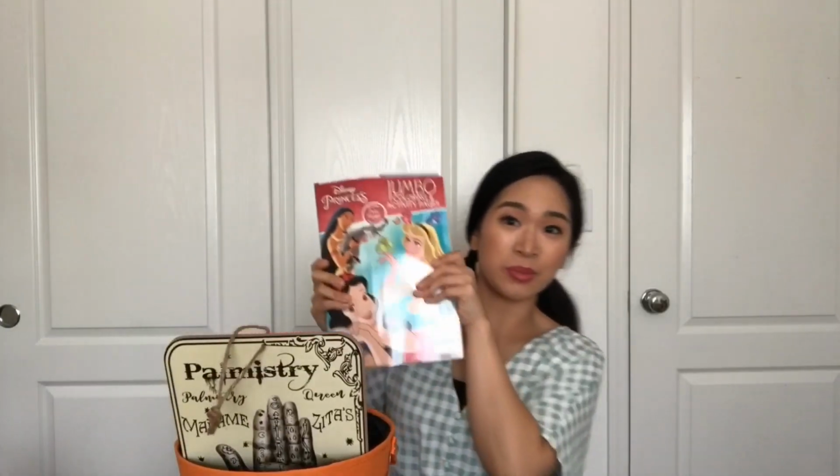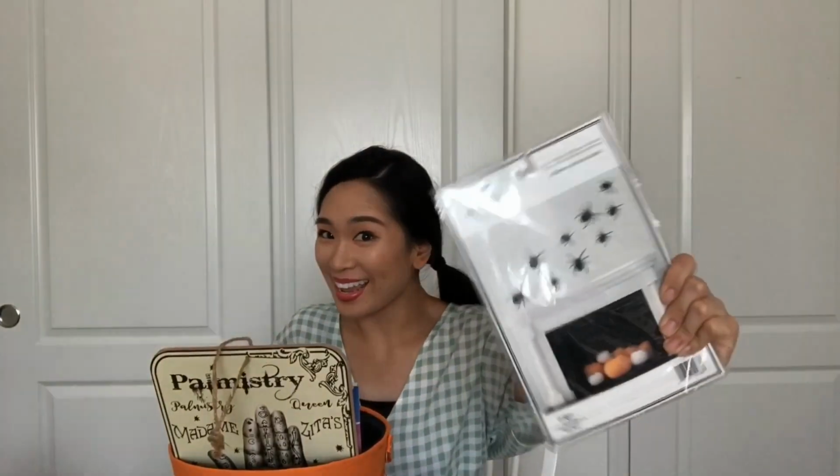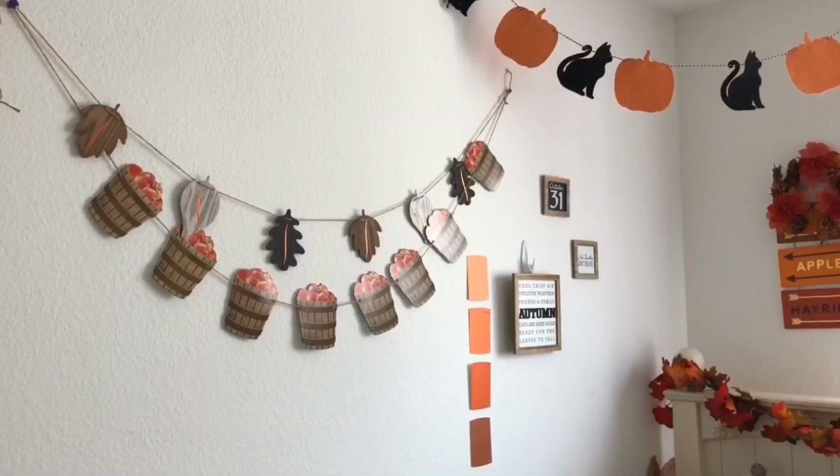I've had some coloring books. I just needed a reminder that I had them. Here's one. Anyone watched Mulan? And I've got more decorations. So I've got spiders I could hang and some monarch butterflies.